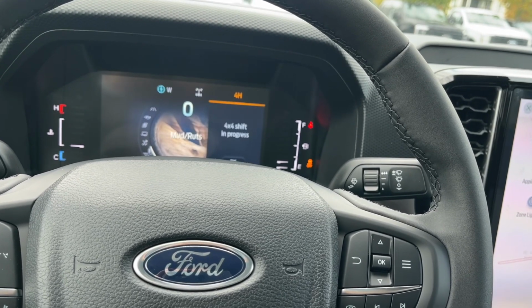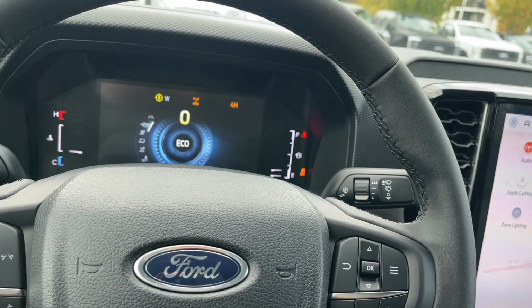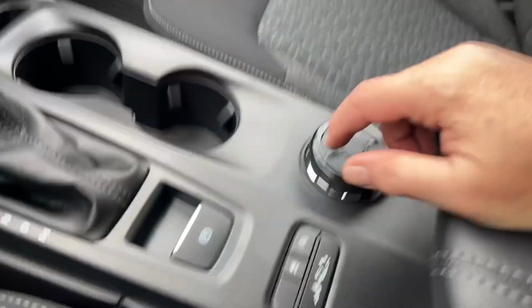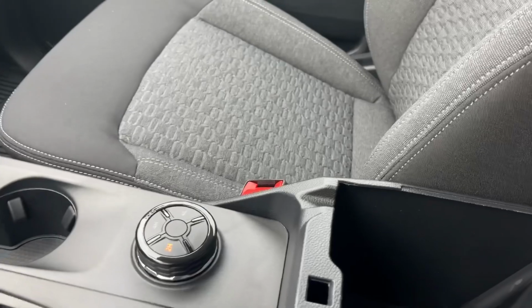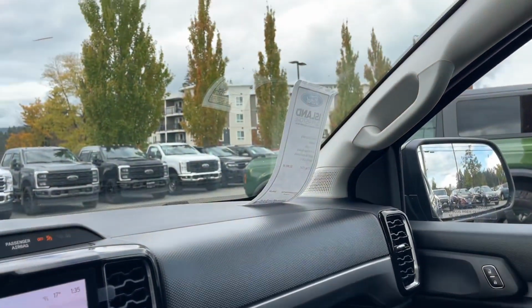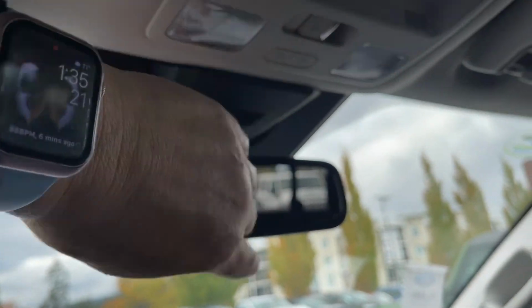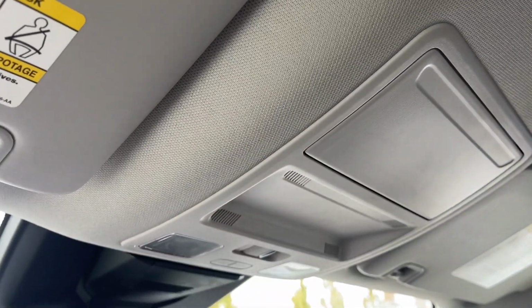So depending on what conditions you're in, what the weather's like, how you're driving, if you're towing, all that good stuff, you can change the drive modes. And it'll also go from 2 high to 4 high or 4 low as needed. Your armrest opens up lots of room in there. You've also got a 12-volt, your glove compartment's off to the side, grab handle in the body, and you've got an auto dimming rear view mirror, your lighting controls. You have the power sliding window, that's what that's for, and your sunglass holder, and you're all set to go.